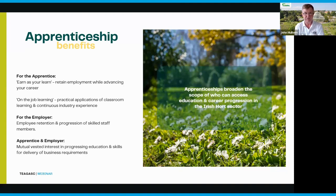The government has made apprenticeships a major policy over the last number of years, and I think we have one or two figures coming up which identify that. So apprenticeship benefits: on the job learning is 80%, and that's a huge part of the learning. One of the key things about the employment is the ability that the apprentice will have to connect with a mentor in the employment. The employer has to nominate a mentor that is suitably qualified and can guide the apprentice, and that's something that would be followed up on very, very closely.